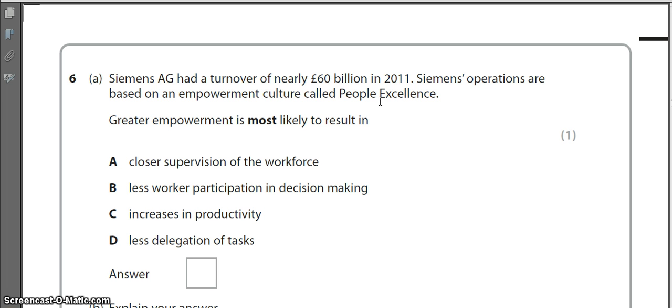Definition: empowerment is the process of businesses giving workers lower down the hierarchy more responsibility and more power. So with empowerment, you give your low-level workers more responsibility, more power. That helps to motivate them to work harder because they feel valued, which in turn increases their productivity. Maybe that's why this company makes so much money every year, because they empower their workers and they are very motivated. Knockout answer: it would not be D.